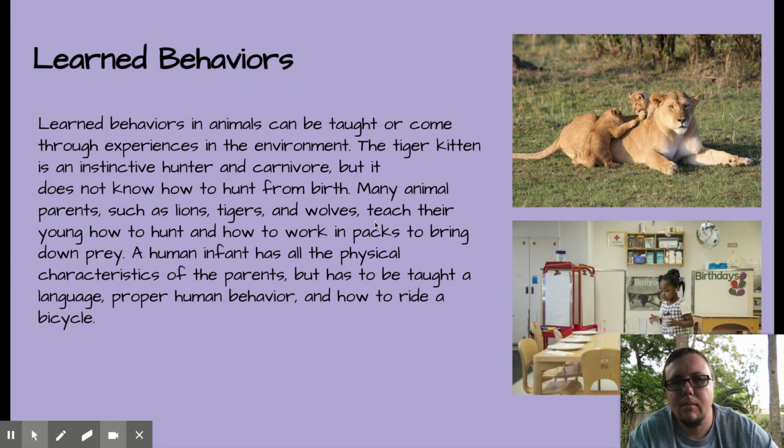So, with learned behaviors, these cubs here that you have, they are going to definitely learn different things from the lion mom here, the lioness. They are going to be learning how to hunt and how to look for food and things like that. It's going to learn that from its mom.